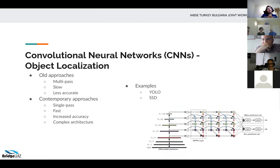The convolutional neural networks used to be multipass, which means that they had to look at the same picture again and again so that they could determine the objects on the first pass, the types on the second pass, and their location on the third pass. So they were very slow and not very accurate, to be fair. But the contemporary approaches are almost always single pass. The neural network just looks at the image once and determines everything that it needs to. And therefore they are quite fast.